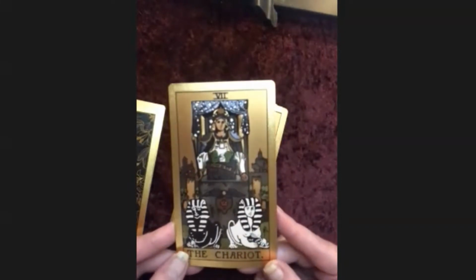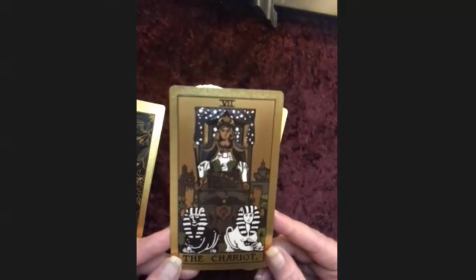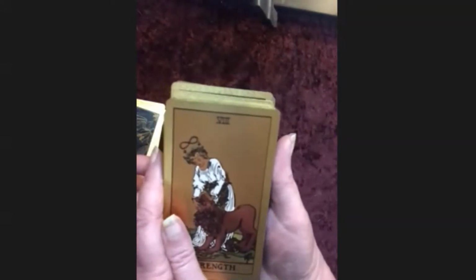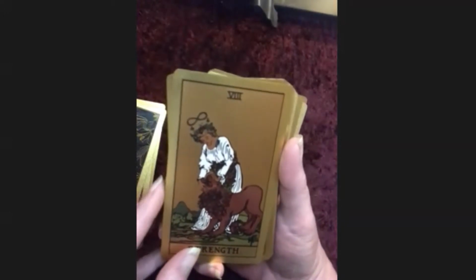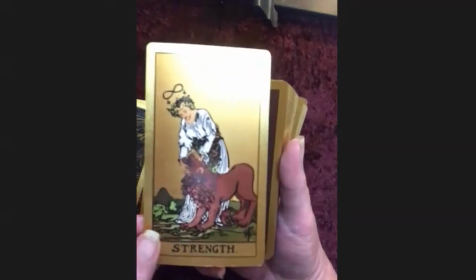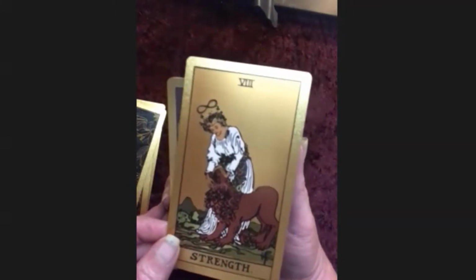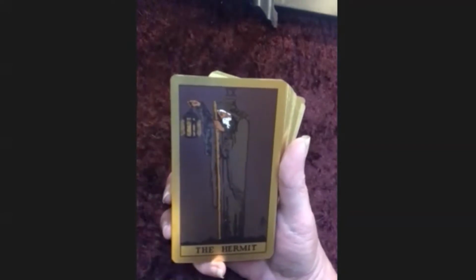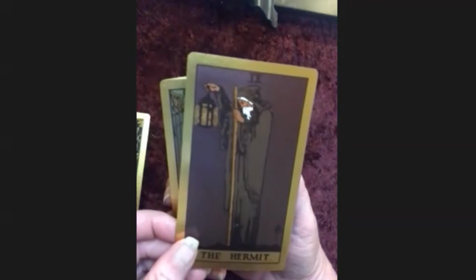I am so drawn to these, so attracted to them, that they speak to me in a way that a regular Rider-Waite deck would not do. Here, let me lift this up a little bit so I'm not blinding you every time I change a card. Hope you brought your sunglasses, like I said. Just absolutely stunning every way you look at it. And because I'm so drawn to the shiny, they just really do have so much to say to me.